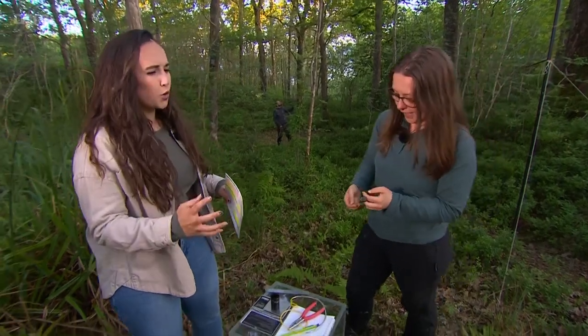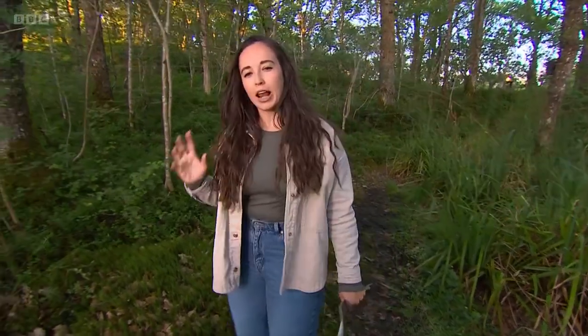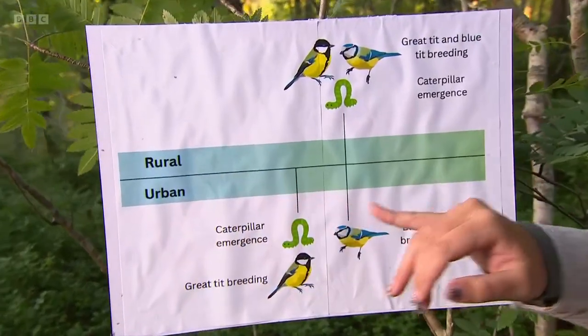Okay, well, I'm going to leave you with this glorious redstart. I can't believe you've got a redstart. Oh my gosh. To make sure he's released safely, and talk to you a little bit about some of Claire's results, because they are really fascinating. So she looked at great tit and blue tit differences in rural and urban environments.